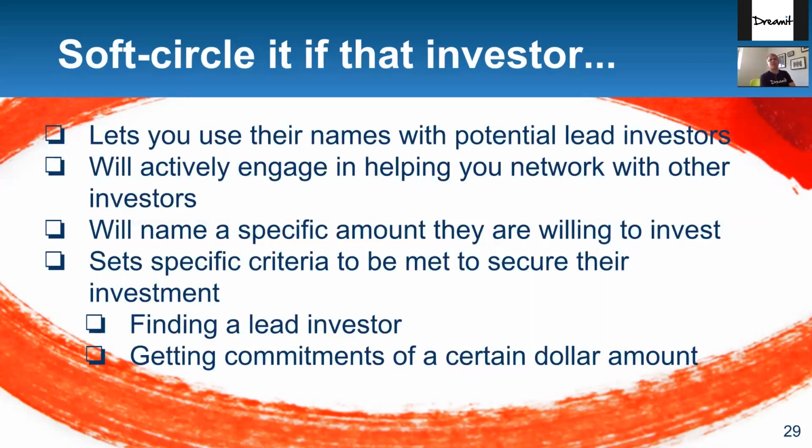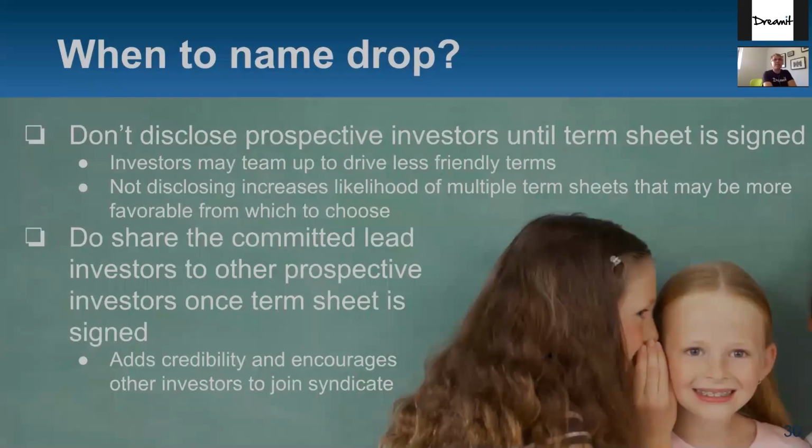You can soft circle them if they name a specific amount. If they say, well, I'd put in $500,000, I'd put in $1 million, soft circle them and start building that round. If you're trying to raise a $2 million, $5 million, $10 million round, start adding them all up and soft circling them. And if they'll set a specific criteria to meet it, sometimes they'll say, well, if you find a lead investor, I'm in for $250,000. A lot of times it'll be for a certain dollar amount. So you can start soft circling and building the round and building momentum. The key, though, is finding that lead investor. And we'll talk about that.